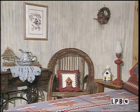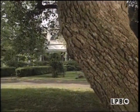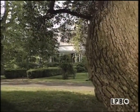This truly is a country house, and its magnificent oaks and its large wraparound porches will certainly entice you to indulge in a little bit of our southern relaxation.